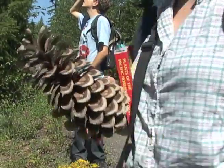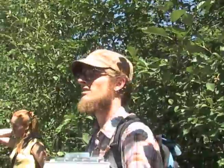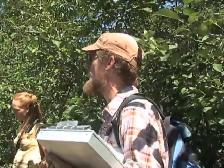This is a pine. It's in the genus Pinus. And this is Western White Pine, Pinus monticola. And hopefully we'll get to see some smaller ones along the road so we can get up close and personal with their needles. But pines, as a general rule, have needles in packets.